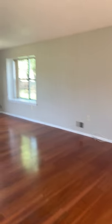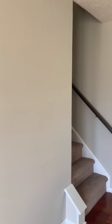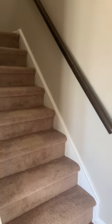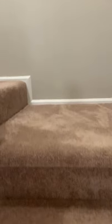Freshly painted unit. The whole home is freshly painted with the neutral paint color. Brand new carpeting. Going up the stairs, all the 3 bedrooms are on the second level.